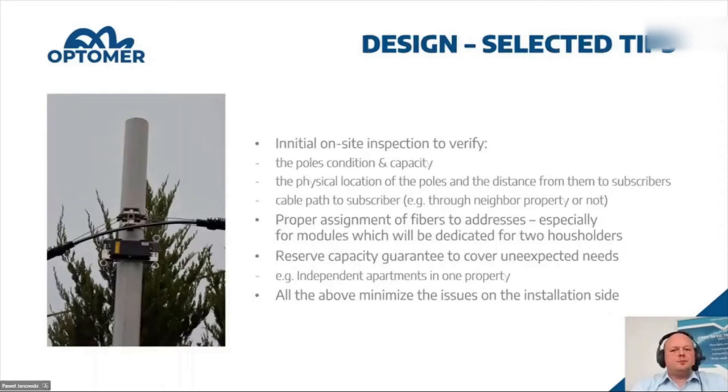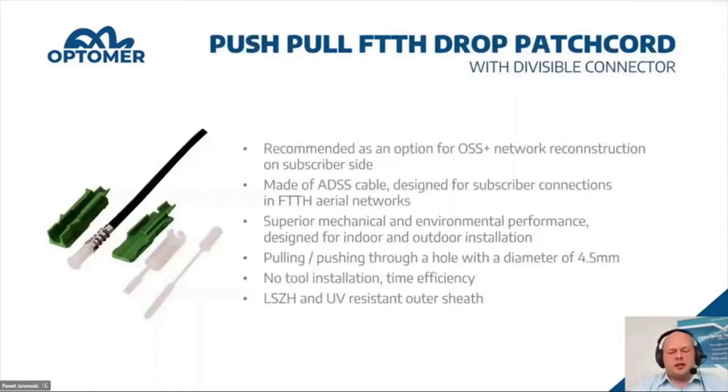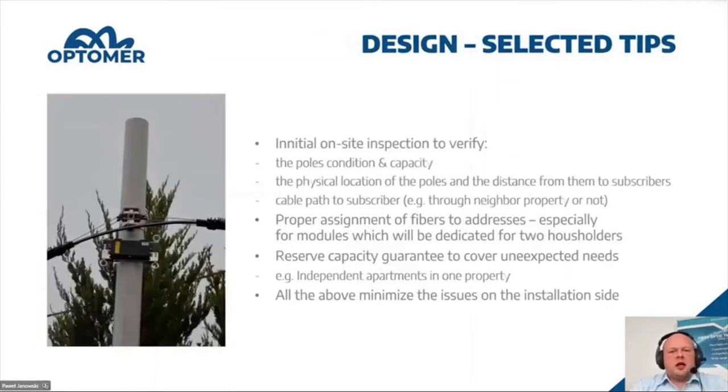Okay, so that's all if we speak about the products and key network elements. Now I would like to tell a little bit more about design and installation. I've selected for you a couple of tips which can be very helpful if you decide to use our solution. During the design, it's very important to make the initial inspection to verify the pole's condition and capacity. That's really important, and a couple of times we discovered that a lack of proper inspection created problems for us on site.